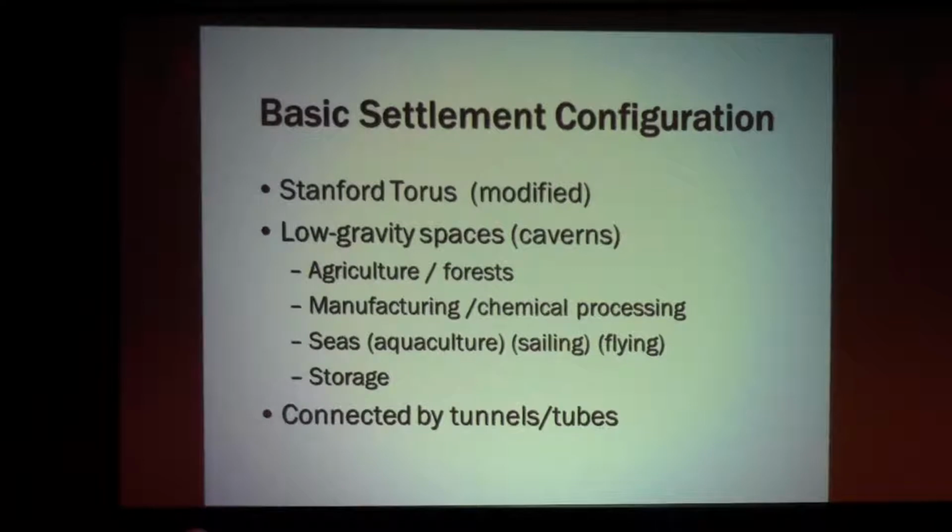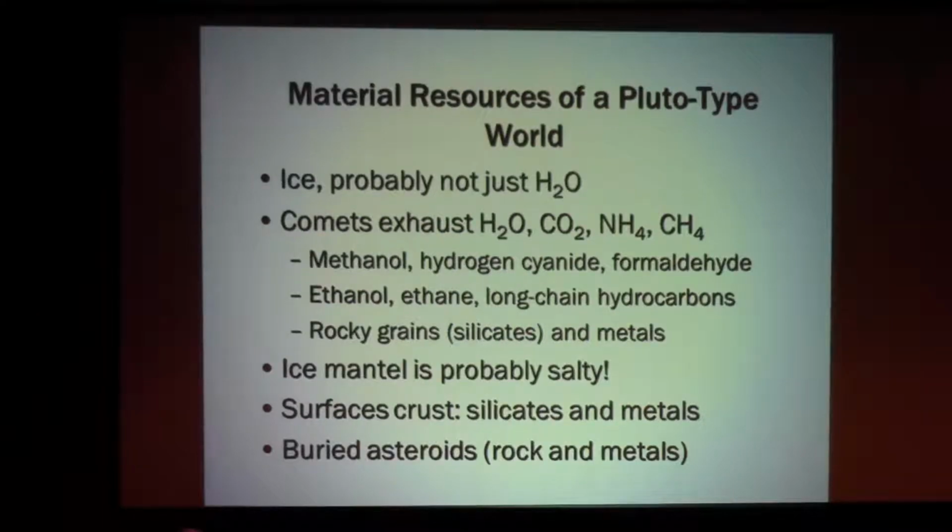You could have seas if you like seafood. Storage is no problem. You've got a world to use, and then connect all of this with the tubes, and you're pretty well shielded from radiation, and it's all a shirt sleeve environment. The material resources are actually not insignificant. If you mine the ice, you're not getting just H2O.